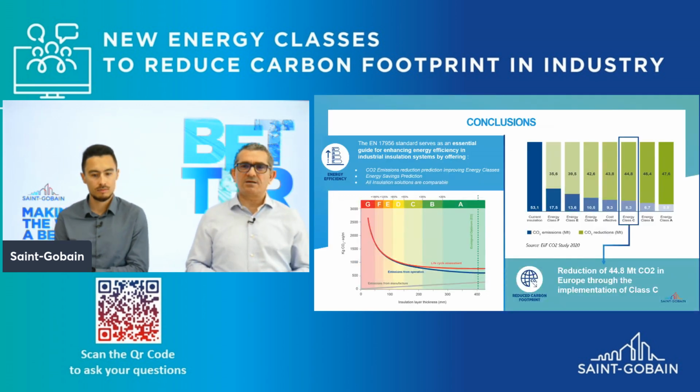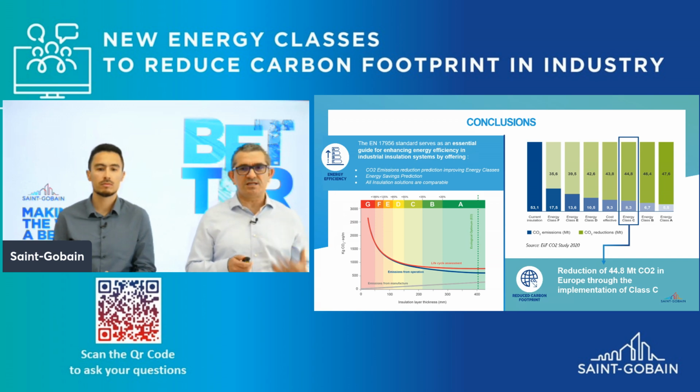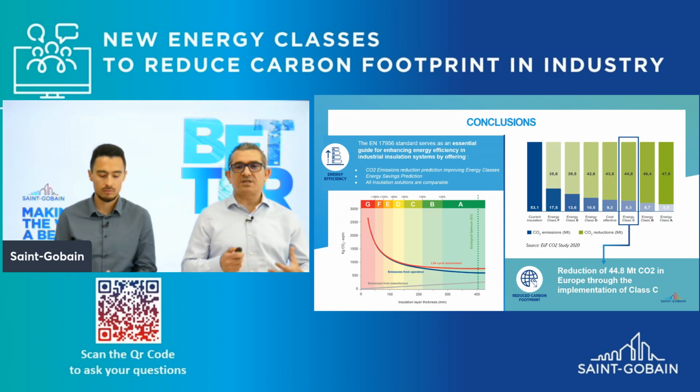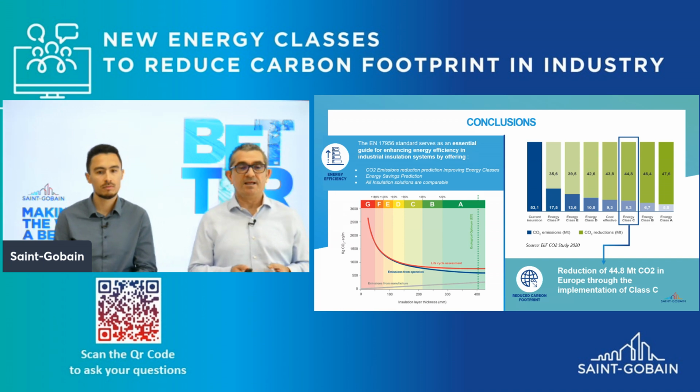As a conclusion, we can say that this standard is a vital resource to achieve energy efficiency in industrial systems, in installation systems. You can optimize your insulation solutions to meet energy performance needs, achieve cost savings, and contribute to reduce the impacts of climate change. It's possible to predict the CO2 emission reductions. You can predict the energy savings, and another important thing is all insulation solutions are comparable with this standard.